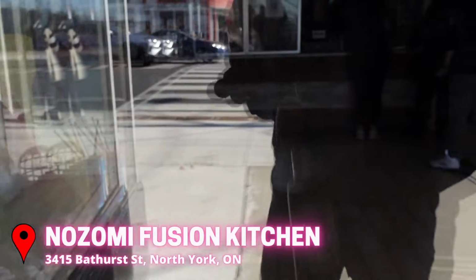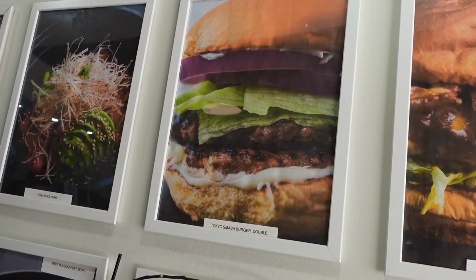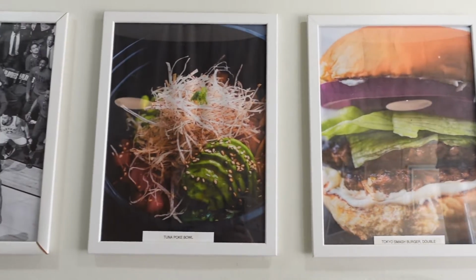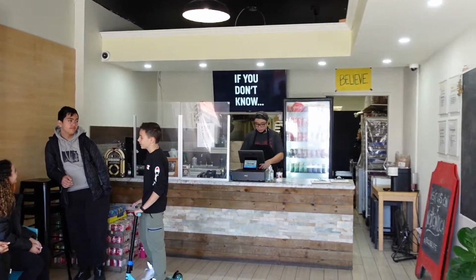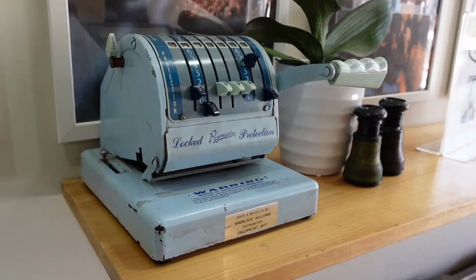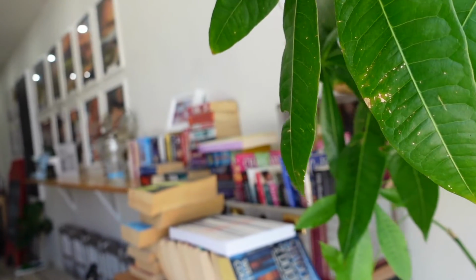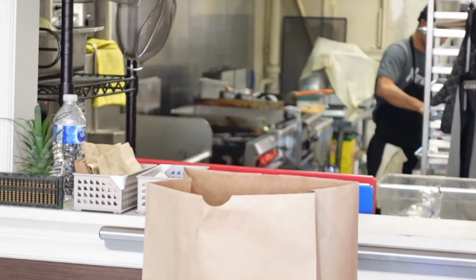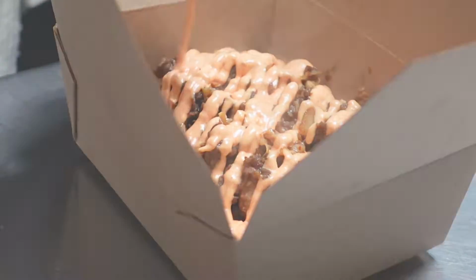Nozomi Fusion Kitchen is one of those spots that, in a lot of ways, is what I Get Food started out being about. Local small business, run by family and friends with a passion for good food, good vibes, and great community. They got that recipe, a fun space for the community to hang out, little bits of character strewn throughout. They even have this free Bookshare thing that you gotta check out. And then you've got the final ingredient, Chef Ray, who's back in the kitchen cooking up their signature Asian-inspired comfort food.